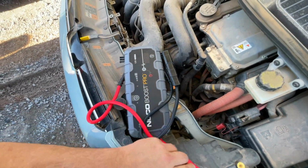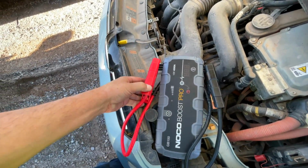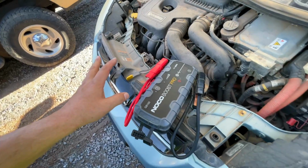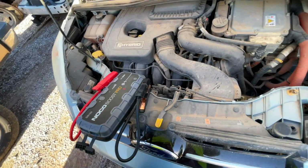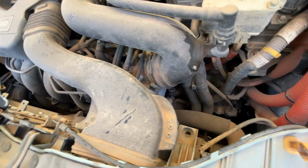Yeah, guys, with that kind of noise... Oh, it died. Or no, it didn't die. That was the gas engine turning off. Boy, she sounds rough. I wonder where the... surely this has a trans dipstick, right?